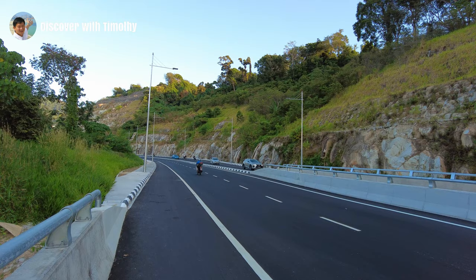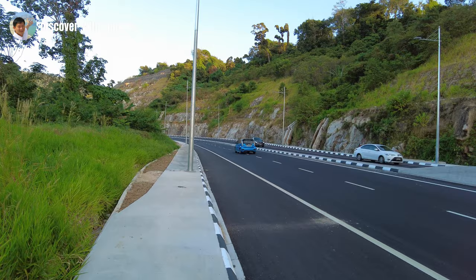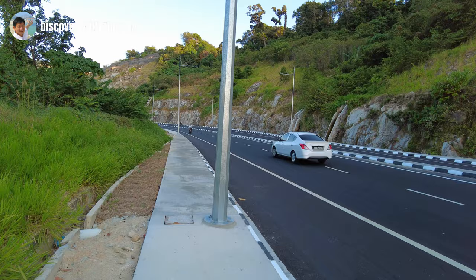I am doing this walk on the first morning that the Jalan Bukit Kukus extension was open to traffic. I had wanted to do it on the opening day, but by the time the Chief Minister officiated its opening, it was already late morning and too hot to do a walk. If you want to do a walk along this road, make sure you come early, like around 8 AM.